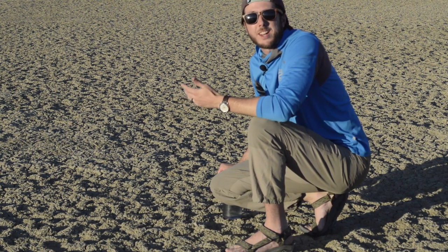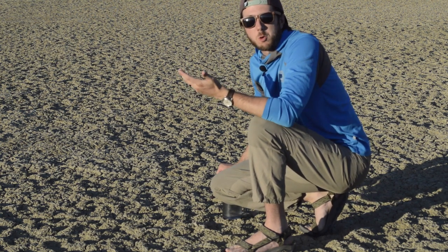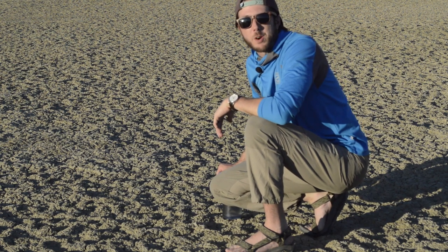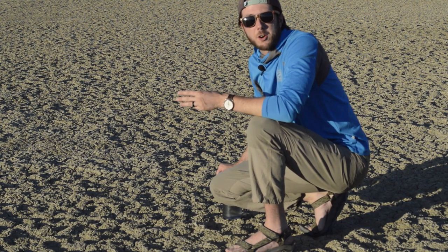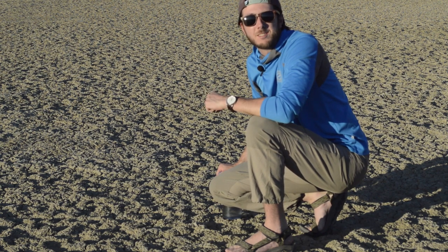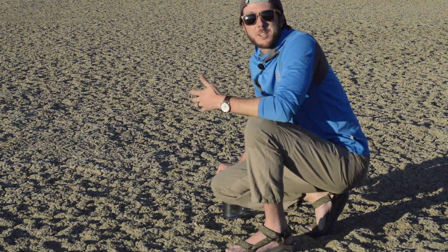Now, playas can get their water from several different sources. One, of course, is rainwater. Two is the runoff from these mountain ranges from that rainwater. And the third are natural springs, which is what we have here in Deep Springs. Now back to these mud cracks. The water in Deep Springs fluctuates.